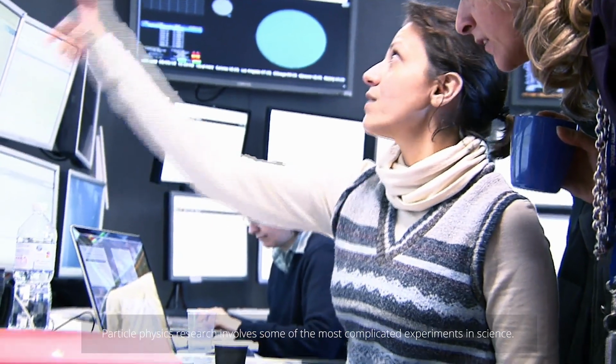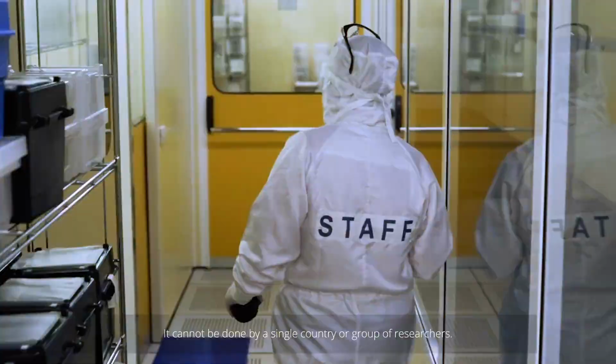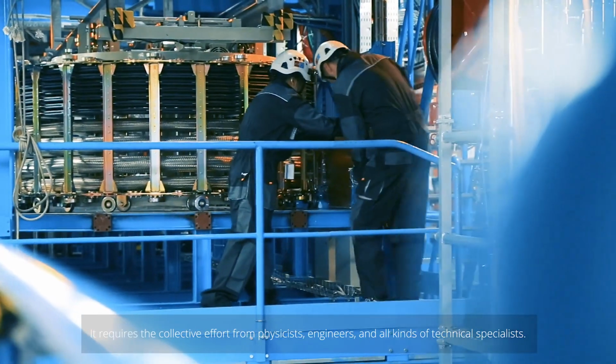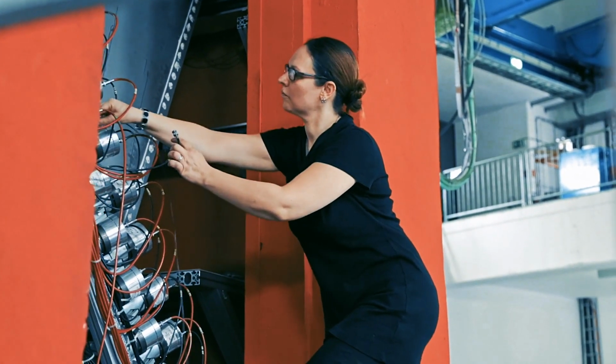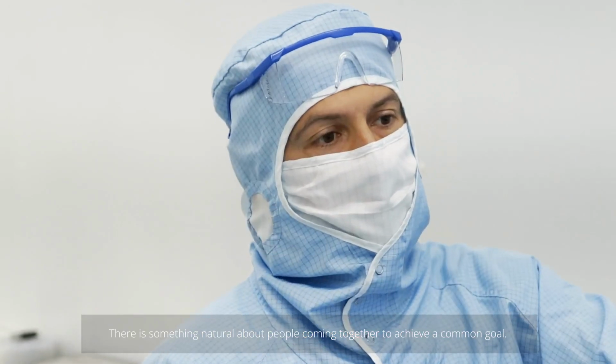Particle physics research involves some of the most complicated experiments in science. It cannot be done by a single country or group of researchers. It requires a collective effort of physicists, engineers, and all kinds of technical specialists. There is something natural about people coming together to achieve a common goal.